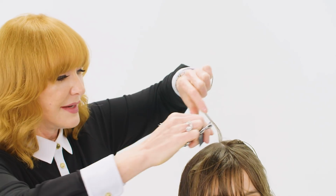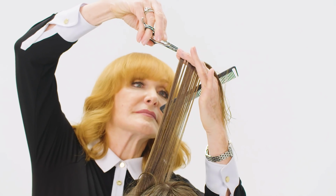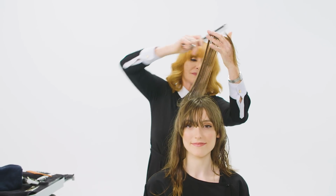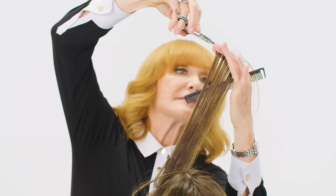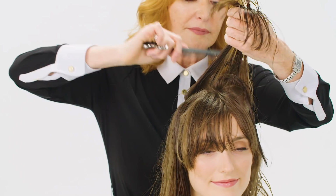Step 14. Move to the other side. Take a tiny section from the first side as a guide. Take a vertical section and over-direct past the middle to the opposite side. Cut from the top down with the scissors pointing down. If you are left-handed, reverse these steps.